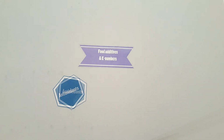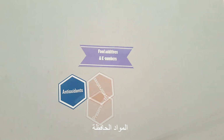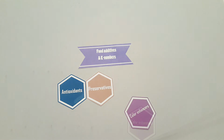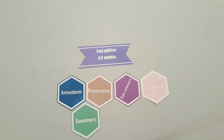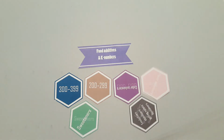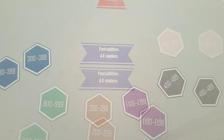Antioxidants make food last longer by stopping fat, oil, and some vitamins from reacting to oxygen. Preservatives keep food fresh and safe for longer. Color enhancers replace color lost during processing. Flavor enhancers perk up the flavors. Sweeteners are used as a replacement for sugar. Emulsifiers, stabilizers, and gelling agents give body to food and help mix ingredients. You can pause the video to see the E numbers for these categories.